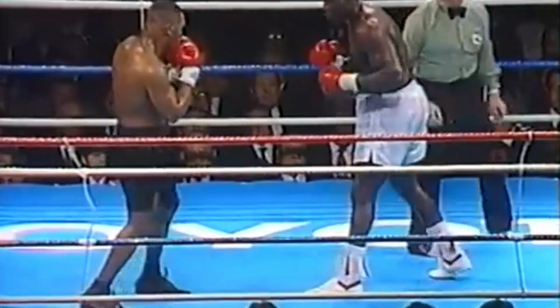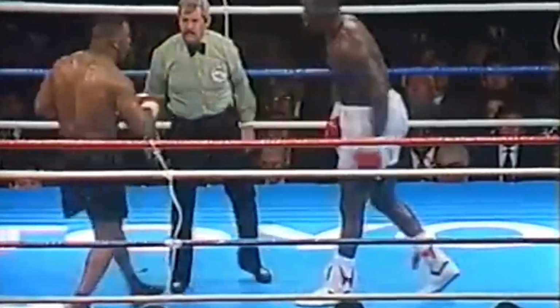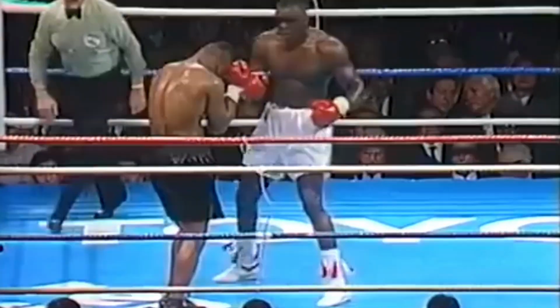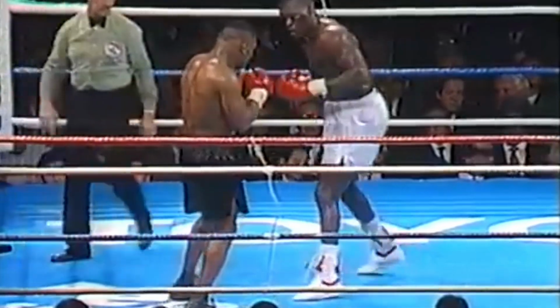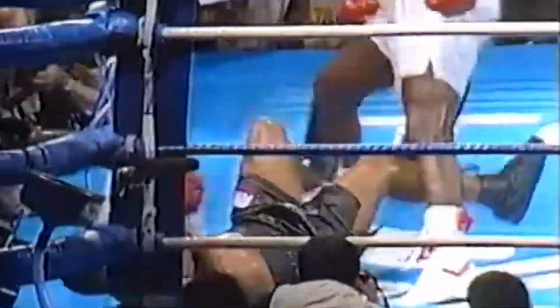It appears that Tyson is virtually a one-eyed fighter at this point. A desperate one-eyed fighter. Brawling willingly just to try to get in the shot that will finish things. Oh, the uppercut. What an uppercut by Douglas, and down goes Tyson. 2, 3, 4, 5, 6, 7, 8. It's over. It's over. Mike Tyson has been knocked out. Unbelievable.